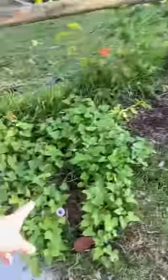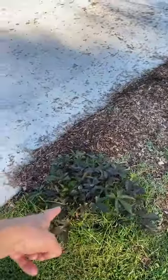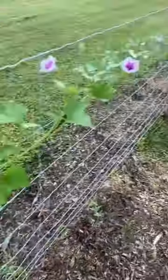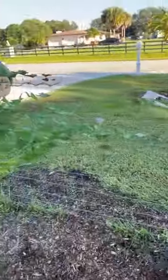So we have two kinds of sweet potatoes. Those are just normal store-bought Publix. And then this is called the Blackie sweet potato. Makes a black vine. And the potato looks like a white potato. So yeah, I just trained these sweet potatoes to grow along the fence here.